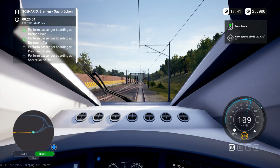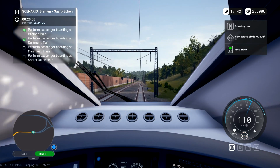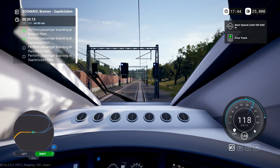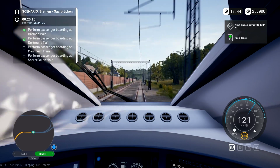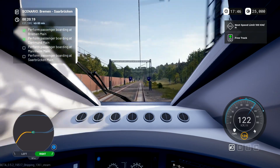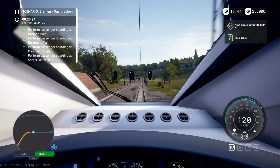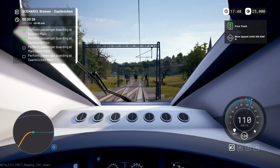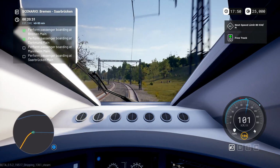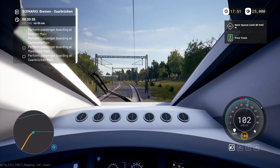We're 20 minutes in, so we should be halfway there. Oof. I don't think we are. Next speed limit is 100 for this left-hand curve coming up, so I'll have to be careful here. Let's just keep it at or around 120. We are going downhill as well. Right, so bring that down to 110. There we go, that's perfect. That worked out pretty good actually.